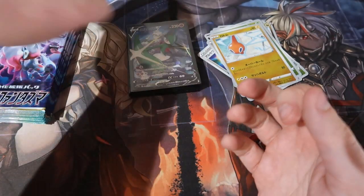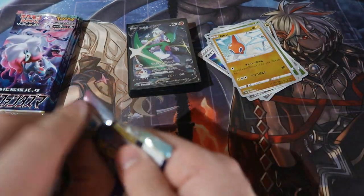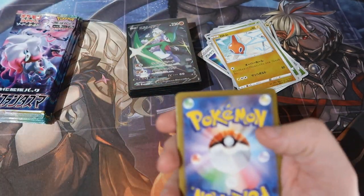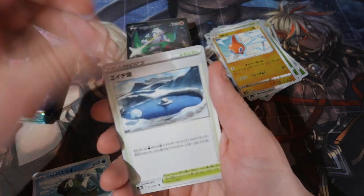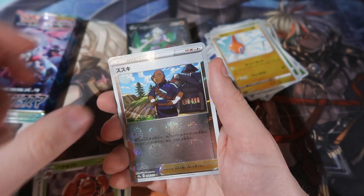I am so happy I bought this booster box, people. And like I said, it wasn't a scalper price. This was from the Pokemon Center. So I only paid 5,500 yen for this box. So, yeah, it was quite cheap, people. It was like less than 30 quid, or just over 30 quid.